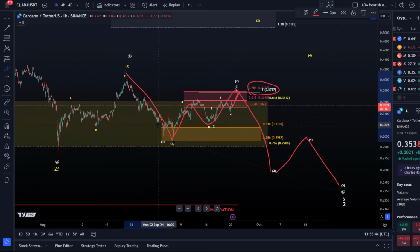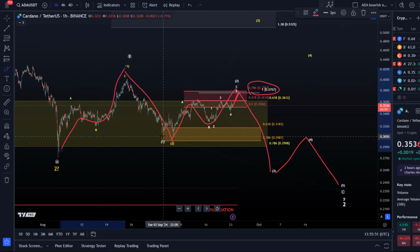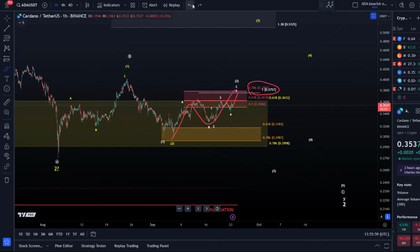So the problem is the move down also doesn't look very impulsive. It looks a bit more impulsive than the move up, and I can probably call it 5 waves if I want to. So for me, the probabilities are more towards the white count, more towards short-term bearishness, because the yellow scenario just has to prove itself. It's just too choppy. When I look at the structure, look at the upside potential here, potential is there, but it's stuck between support and resistance, and all the rallies have been corrective.